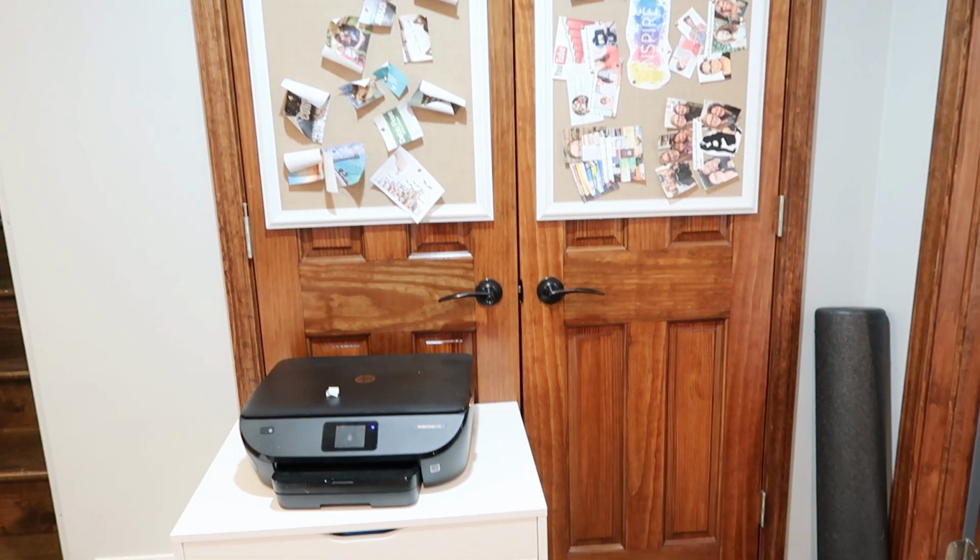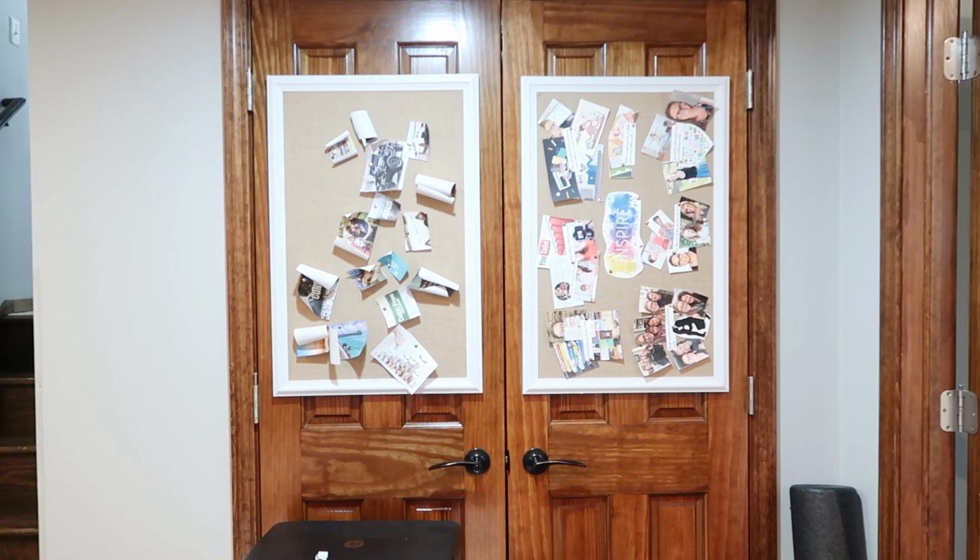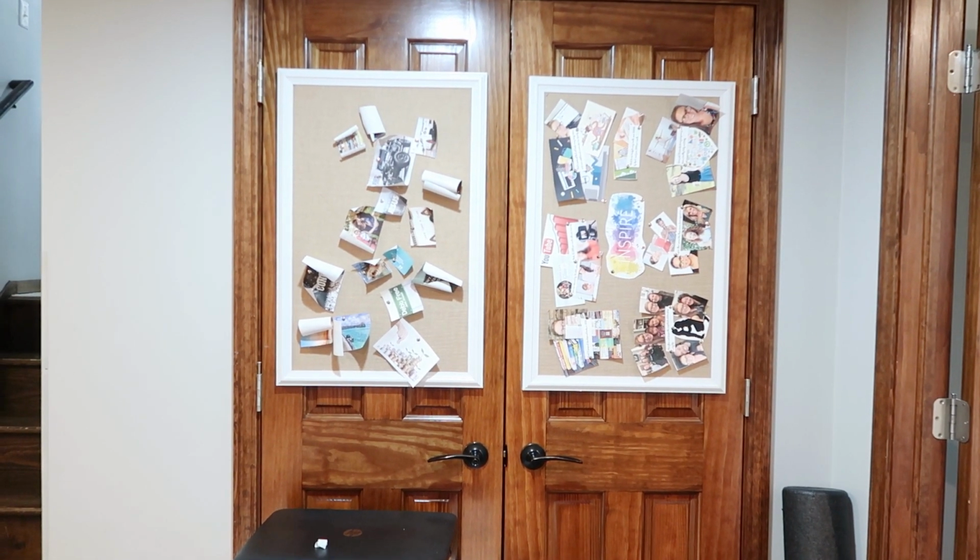Done. I really like that. Now I can see it from my desk. I can see our vision boards. We can see them right as we walk out in the morning. Obviously we need to redo them, but I'm really glad I got those up.